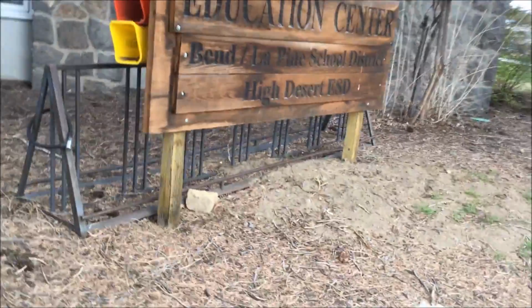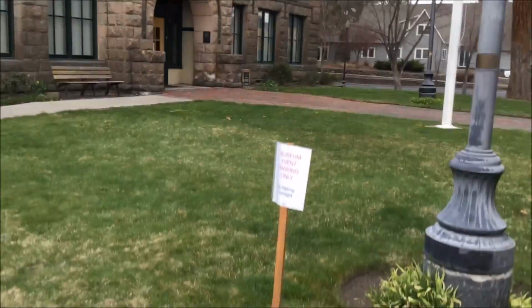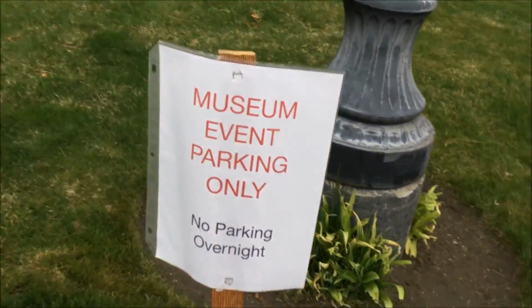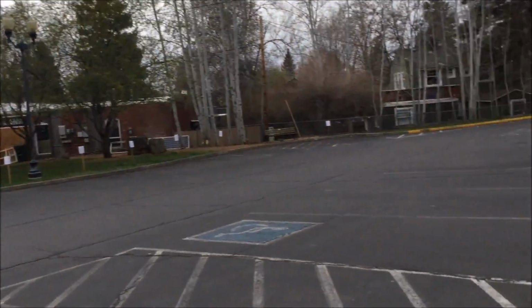I don't know if it'll be a good idea to be coming here today. Look at that. The whole parking lot is covered with these museum park event signs.